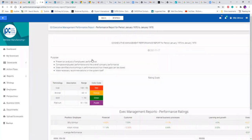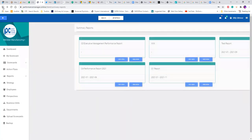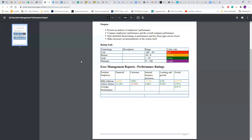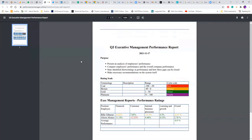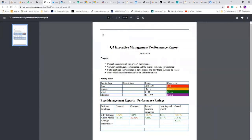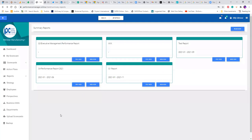You can have a web view, which is what we were seeing. Let me go back. I want to have a PDF report. That's the PDF report for the same performance for that particular one. Remember, it's Gilmore and Alfonso. This is the same report that we're seeing. But now in PDF, we want to send it to a client, to whoever you want to send it. You save it, and you are ready to send that report to the client. Okay, so that's basically what you find.